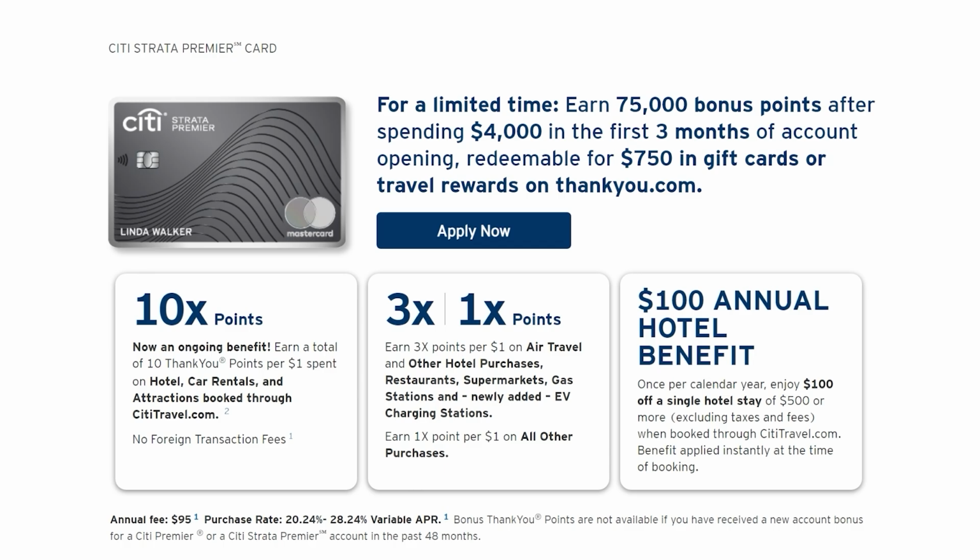Finally, last but not least, we have to talk about the Citi Strata Premier. This is the backbone for this setup. It has a $95 annual fee, which keeps it perfectly in line with the other two setups that we talked about already. However, it earns 3% back on air travel, hotels, restaurants, and gas stations. 4 incredibly valuable common sense categories for any travel setup, basically packed into one card.